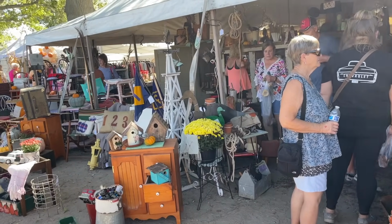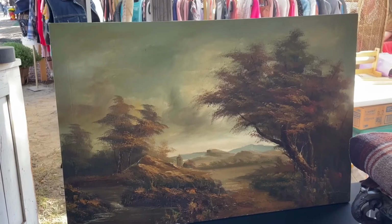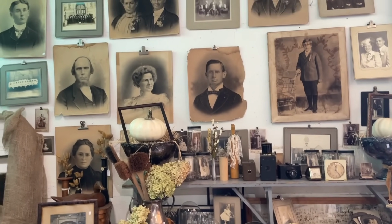But I wanted to do a little sneak peek of one of my finds. Yes, guys, I picked up this painting. It's so pretty. I can't wait to share with you guys how big and massive it is in my haul. But let's go ahead and stop over to this next booth.